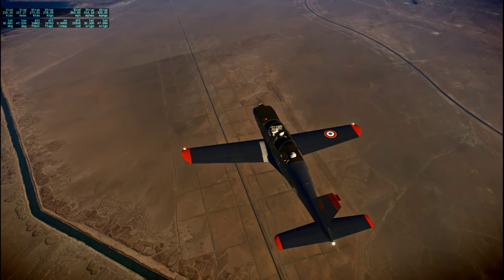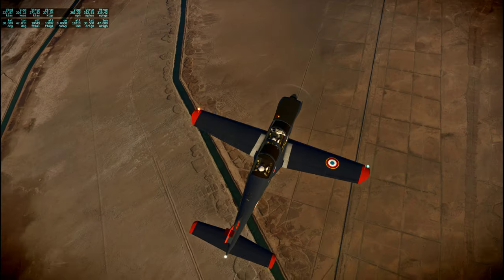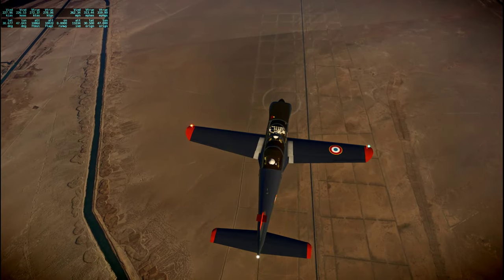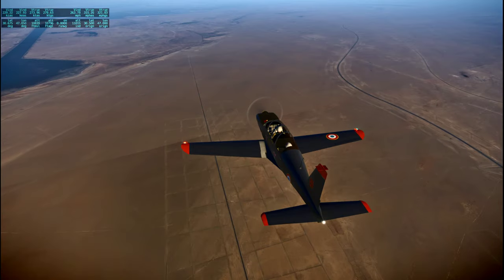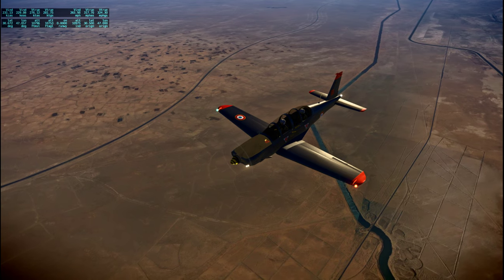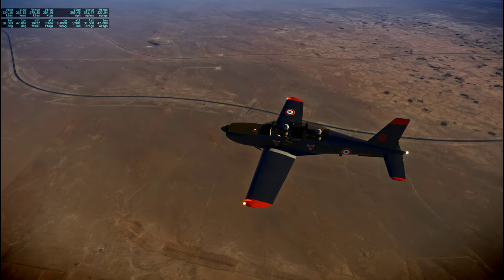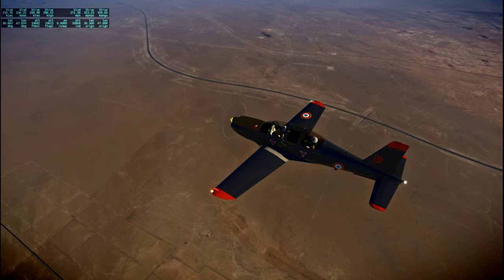Delta Echo 167. And interesting blocky patches next to that canal-like thing. 167-2743 North. Very interesting. Foxtrot Mike 1. 167-3302. Yeah, there's some of the more diamond-shaped ones next to Highway 1 there.